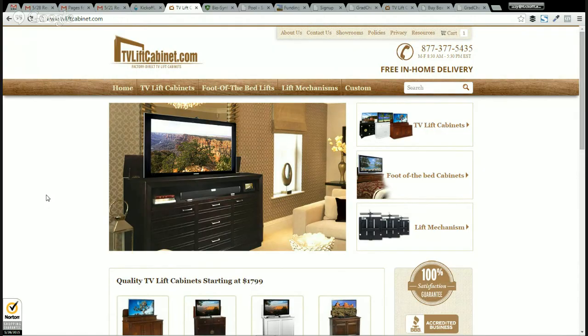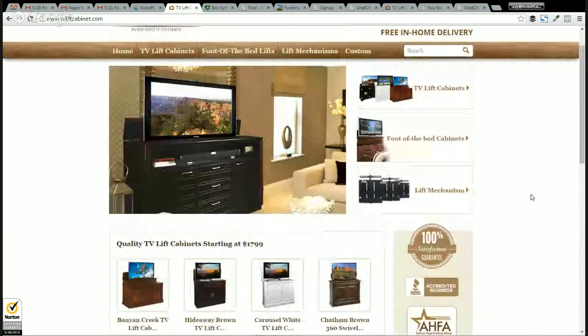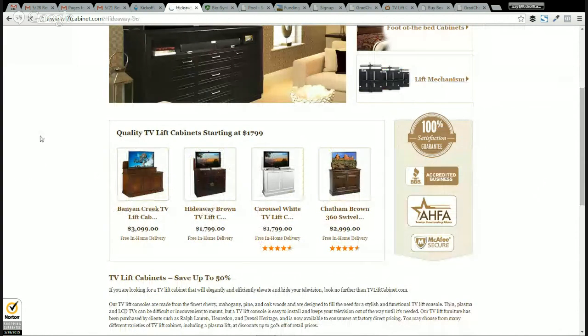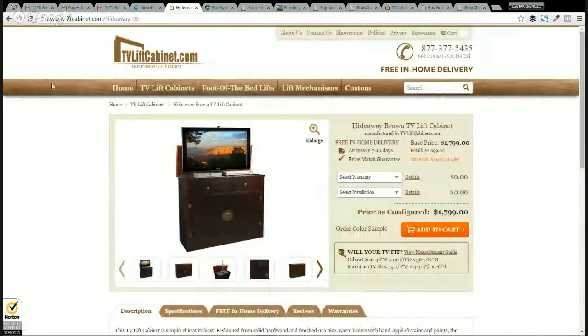Basically, it'll show you the actual path that customers take in order to either make a purchase, or sign up for a newsletter, or sign up to an application, something like that. It gives you a better idea of how people are interacting with your site, and I would start by optimizing that path. So if you're seeing that most people are first clicking into the category pages, like for the TV lift cabinets or the foot up beds, or if they're going directly into the product pages, I would really try to optimize that process.